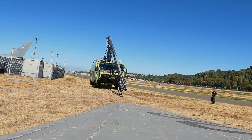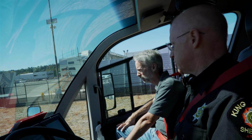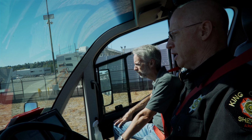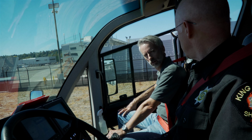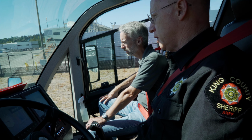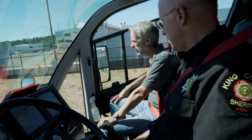I can push it up, spray water up into the landing gear area where it retracts. That's where a lot of the avionics are for the aircraft. Okay. Or if there's a hot brake issue with the wheels, we can get real close to that as well and get water or foam on it. That's amazing.